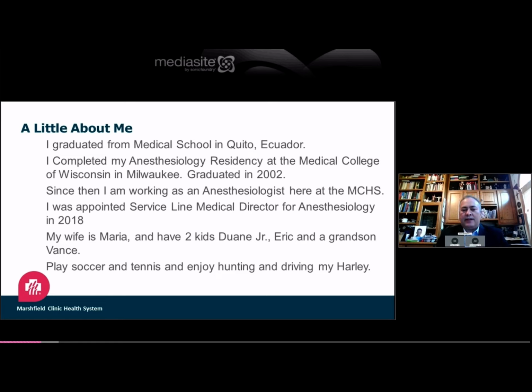My time off, I like to play some soccer, tennis, enjoy hunting. I think everybody in this area of Wisconsin has to learn, right? So that way you can use all the advantages of this area. And also, 2 years ago, I got a Harley and like to drive it once in a while.